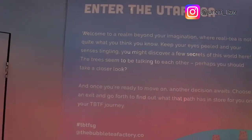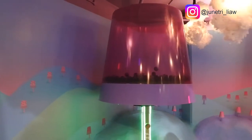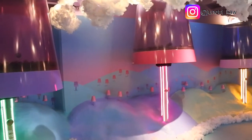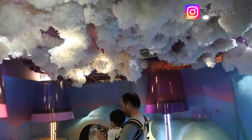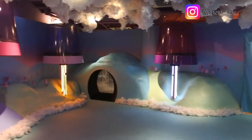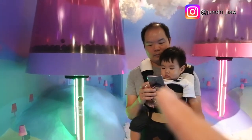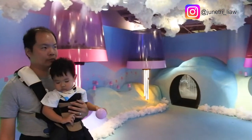So this is the next room. Entering, you will be greeted by a reverse boba milk, boba drinks. So here it is. There's kind of a cloud upstairs from the decoration, the design. And two of these cups are actually connected, so if you talk here you might be able to hear it from there. So just explore along.